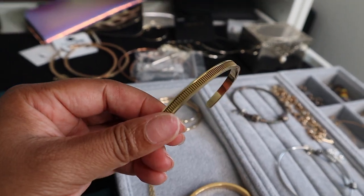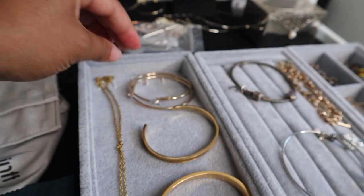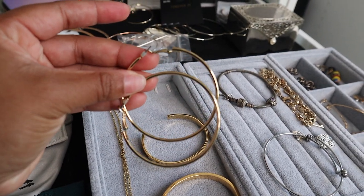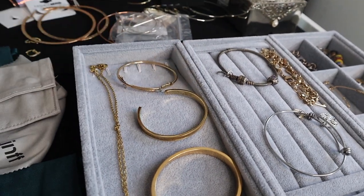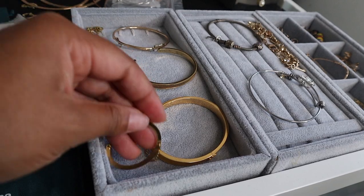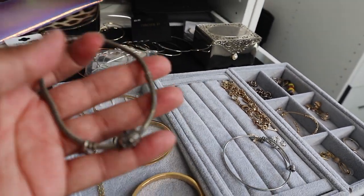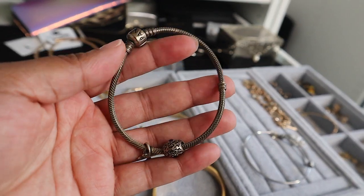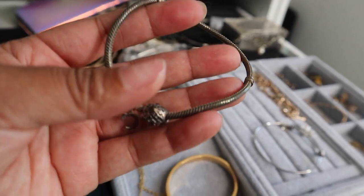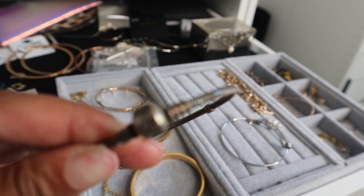And then I have this one that I've been raving about from Ana Luisa. And then I just have my favorite larger gold hoops. I have my C necklace from Amazon. And then I have this Pandora. I'm not a big fan of Pandora bracelets. I've had this for maybe 5-6 years. My mother-in-law gave me this and the thing turned and I don't wear it. I probably wore it once or twice and it turned.